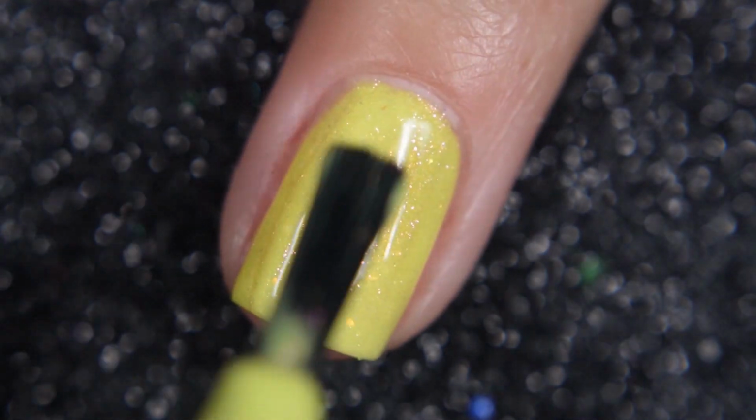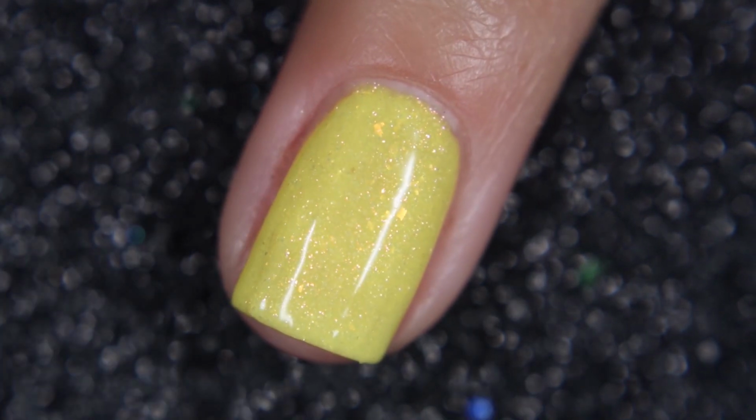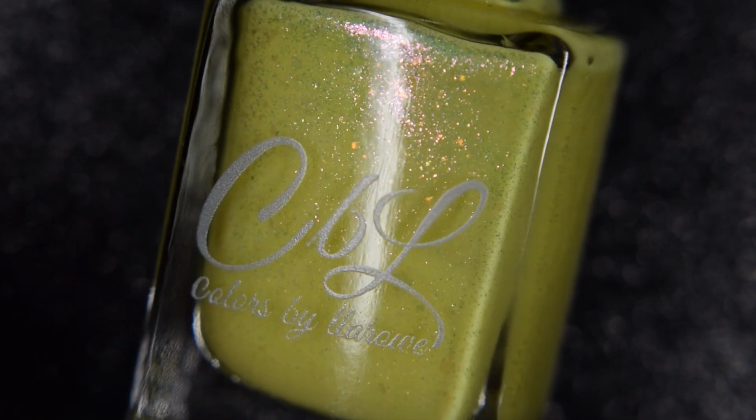So the formula on this one is also good. I didn't have, again, running, pooling, or staining with this. Yellow does tend to stain a lot of people though, so I do recommend, again, wearing a base coat when you apply this. This did take me 3 coats to build up to opacity. I do think you need all 3 of those coats pretty solidly.